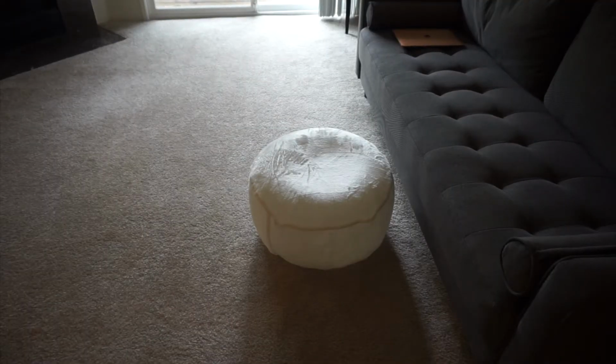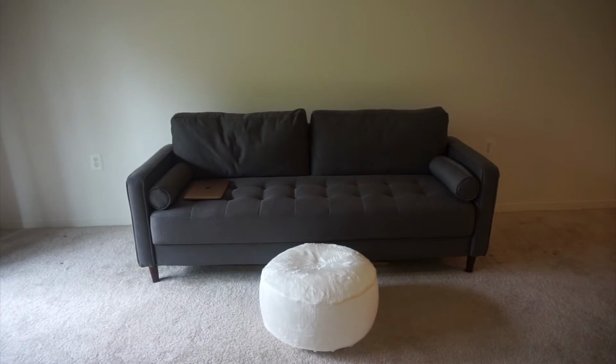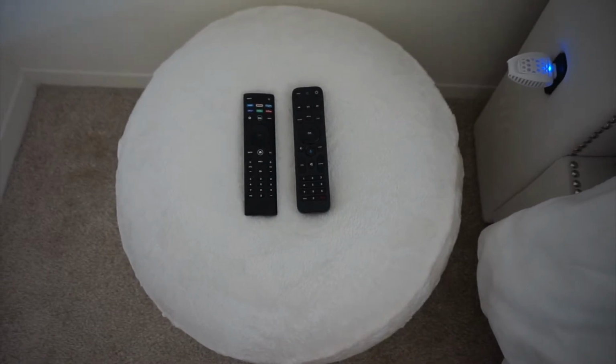I placed the ottoman in the living room, but I realized quickly that I need a lot more to lighten up this space. So we'll get to the living room later. Right now, let's just focus on my bedroom. I placed my TV remotes on it. What do you think?